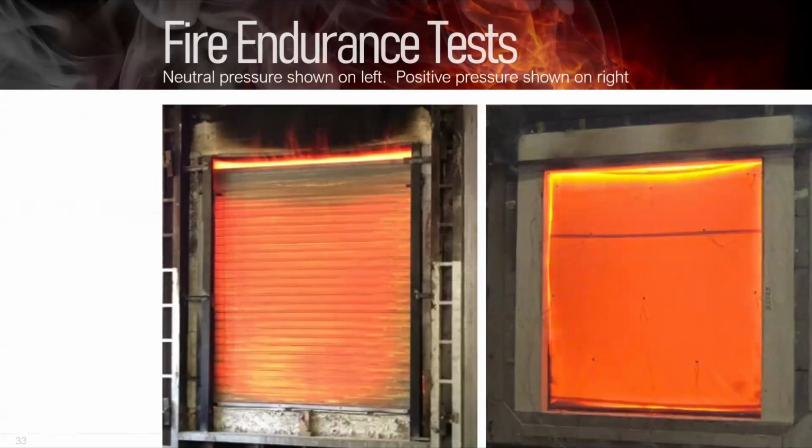These are two separate photographs, obviously, of two separate tests that are very, very closely related. On the left is a neutral pressure test. This is a UL10B test. On the right is a UL10C or a UL10D test. Those use positive pressure. So the furnace temperature is exactly the same in both of them.